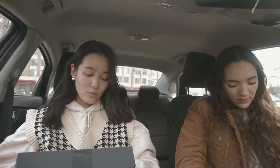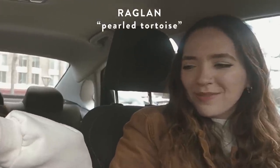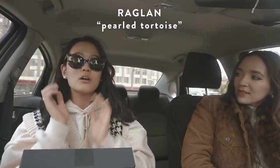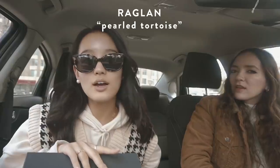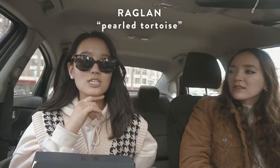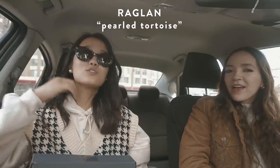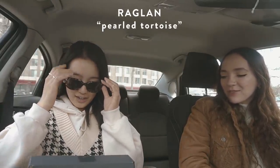Next up we have Raglan and Pearled Tortoise. The names just keep getting crispier and crispier. I like how this one rests on my nose, but I'm not sure. No, that's a good shape. Honestly, these are my favorite so far. Those are like good everyday sunglasses. It's secure. It's very hard for me to find the right ones. How are you supposed to pick one of these? I know. Simply pay for all of them.